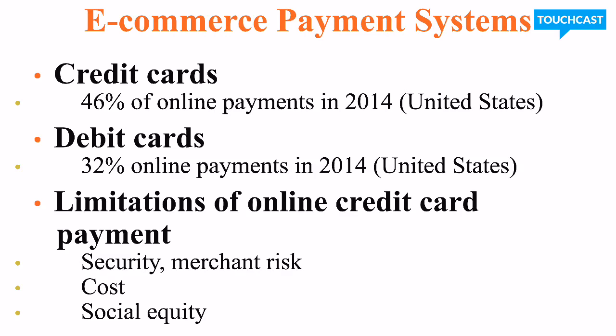In terms of the payment systems that you generally see consumers using, of course, consumers will use credit cards and debit cards online. These come with certain limitations. Of course, there's the security aspect of using your cards online, the risk for the merchant in case people are using stolen cards, the cost that is assigned to processing cards online, and of course, the aspect of social equity. Not everyone may have a credit card that they can use online, so this will definitely cut out certain consumers.